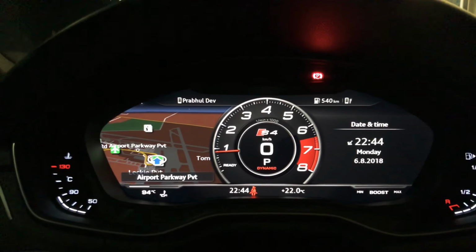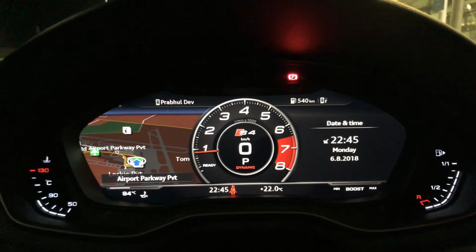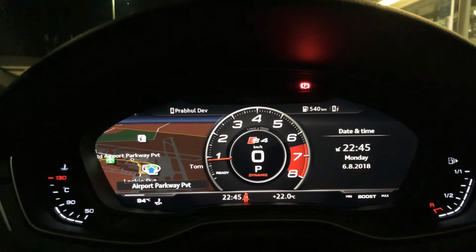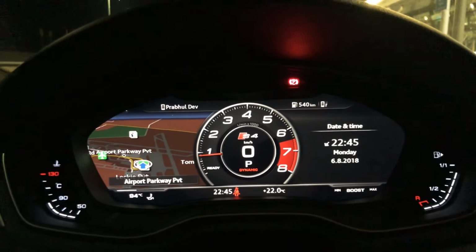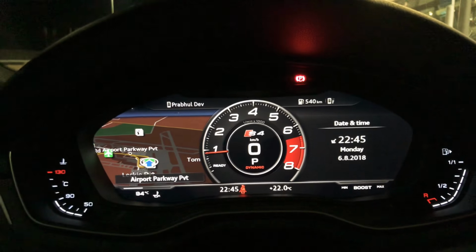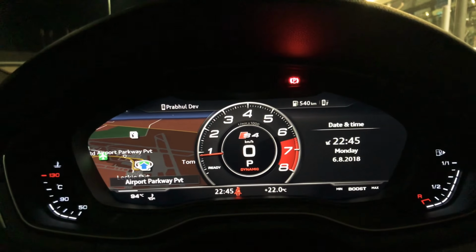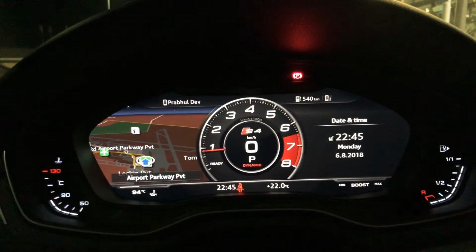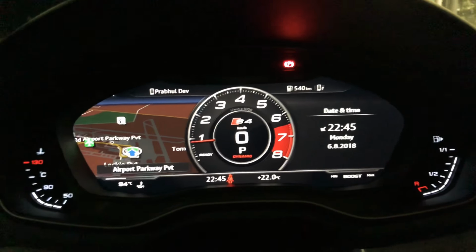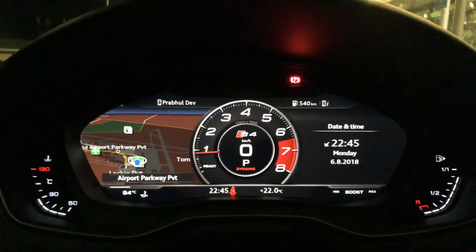Now what we're looking at here is the virtual cockpit. This is one of the coolest things that made me trade in the B8 Audi S5 for this B9 Audi S4. It was the interior tech that really pushed me over the edge. Exterior-wise, I really like the design of the B8.5, the previous generation, way better than the new generation Audi S5 and S4 designs. But that's for another debate, another video. Let's look at what the virtual cockpit's all about.